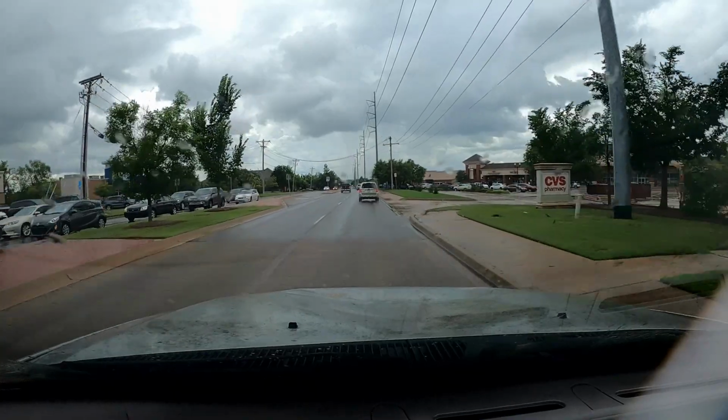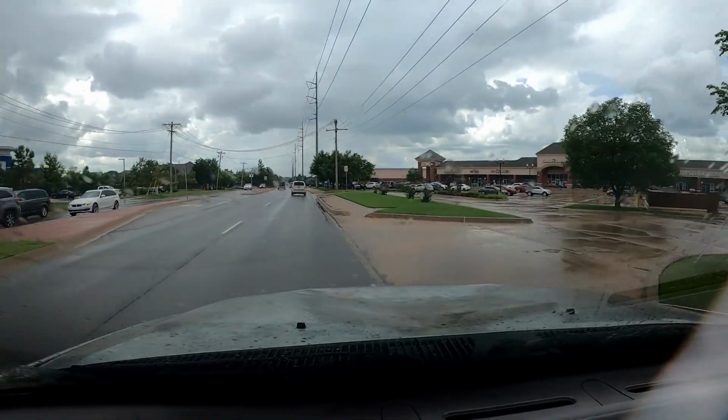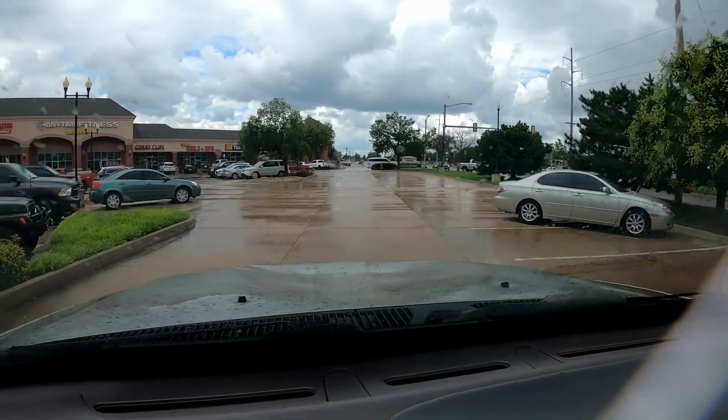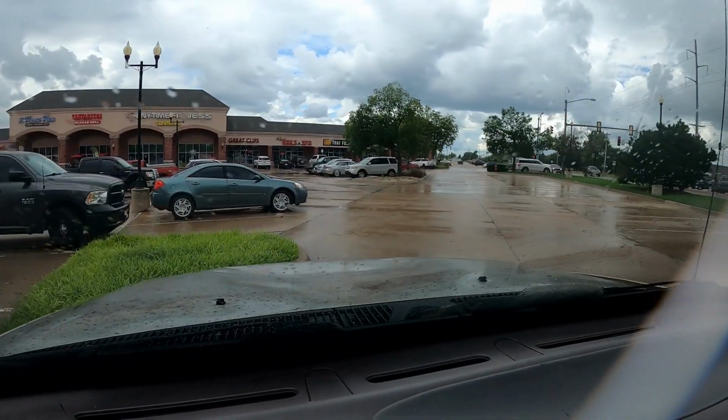All right, this is where he's supposed to be. Wish me luck, hopefully it's a good one. Okay, he says it's sitting over here by the CVS. Let's see what we got. All right, there she is.